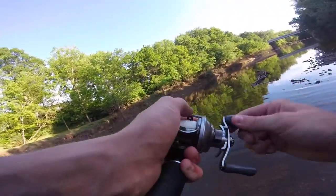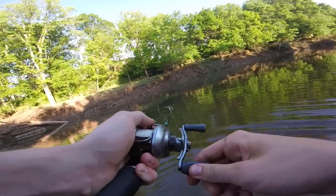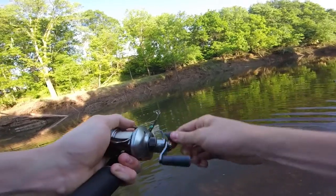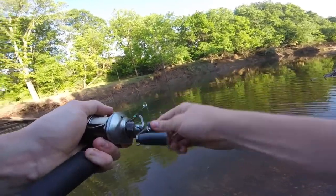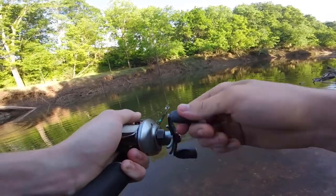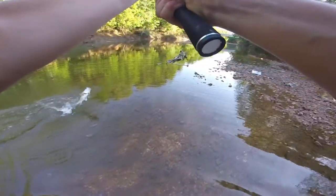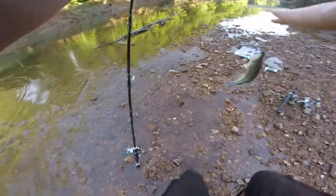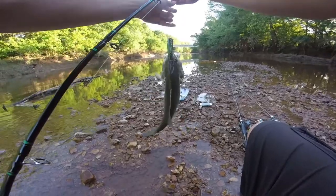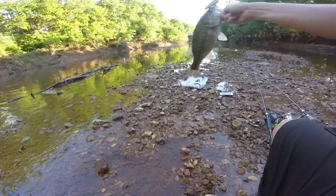Oh, got him on the popper. Let's go, boys. What do we got? Stay on there. Oh, there we go. That's a real nice spot. Get him up. Get him up. There we go. Oh, yeah, that's a nice spotted bass.